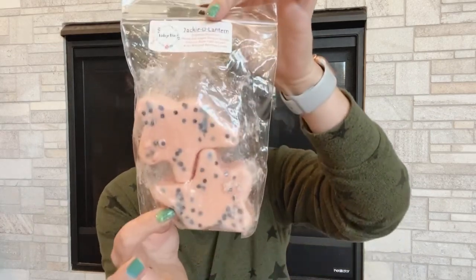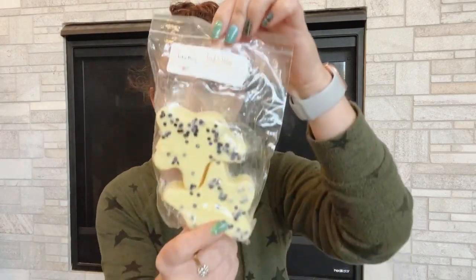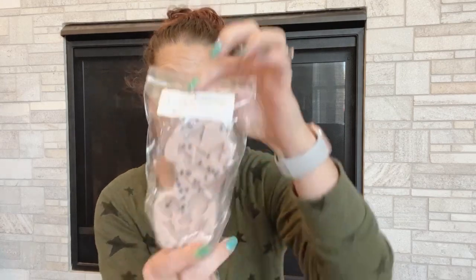Jackie O-Lantern, which is pumpkin, zucchini bread, and sugar cookie dough. Vanilla bean cake topped with whipped marshmallows. Fred and Wilma, which is Fruity Pebbles, gooey Rice Krispie treats. Peanut Butter Bakery, buttery vanilla, fresh rolled dough, gooey batter, peanut butter, and a hint of sugared almonds, just like you walk into the bakery.